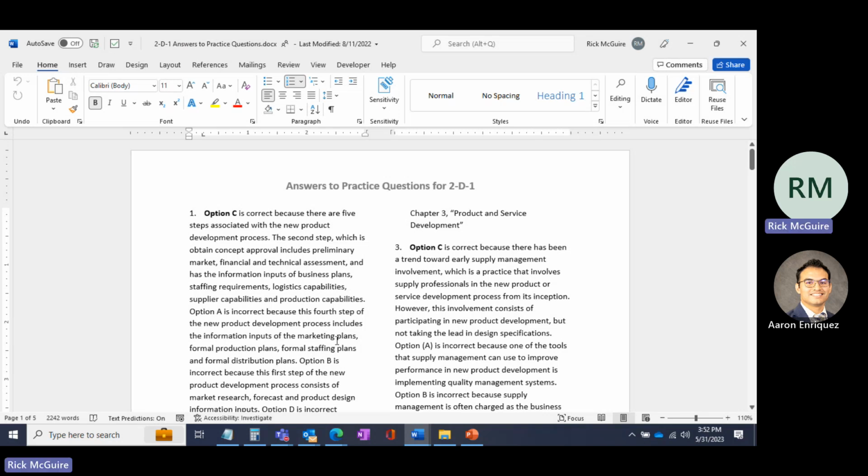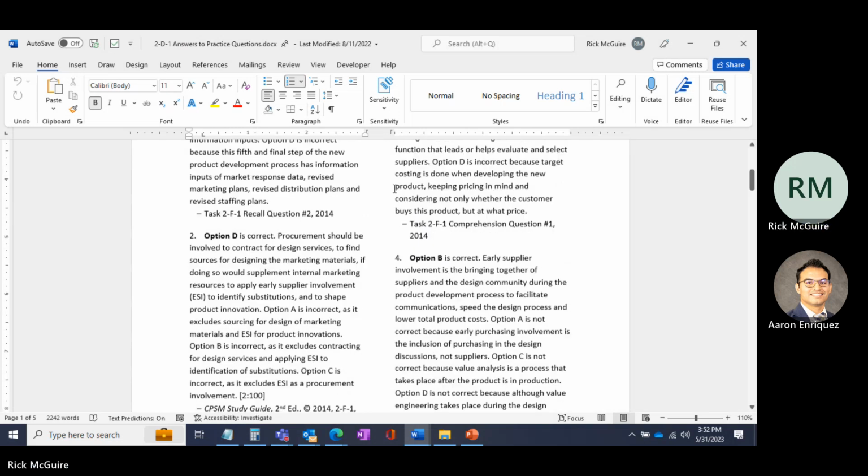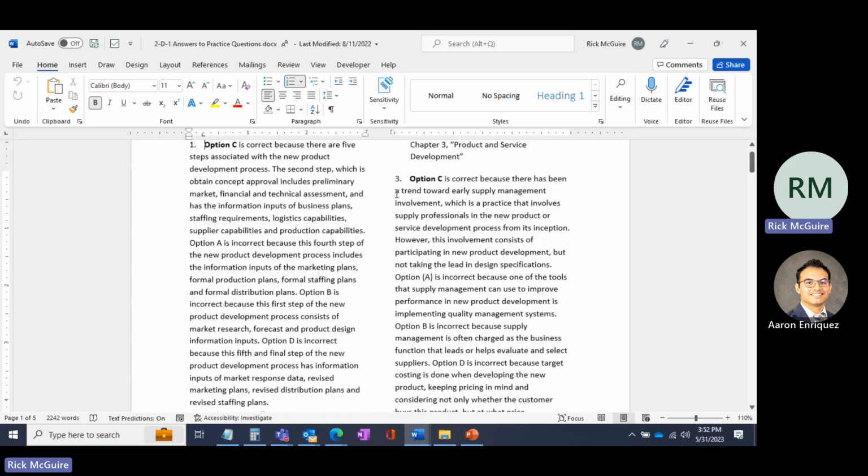Number 1 is Charlie. Because there are 5 steps associated with new product development process. The second step, which is to obtain concept approval, includes preliminary market, financial, and technical assessment. 2 is Delta. Procurement should be involved to contract for design services, find sourcing, and supplement internal marketing resources. It is not involved in designing the marketing materials. So everything but 2 would be the answer there.